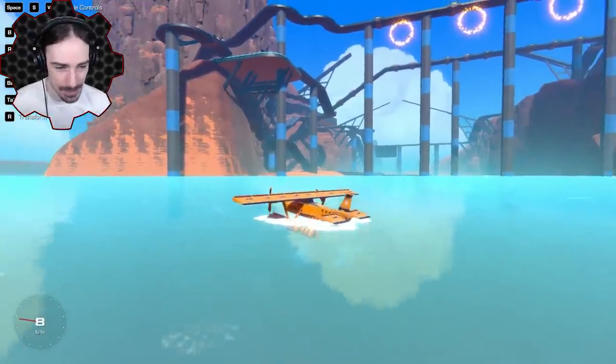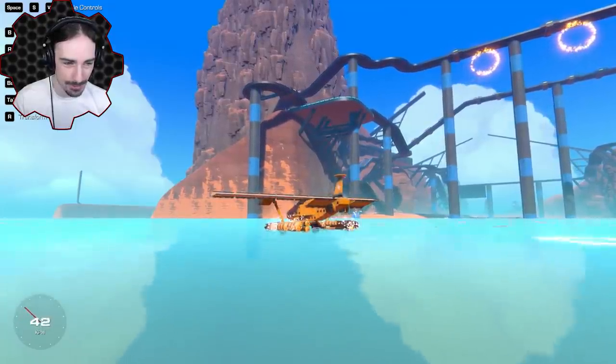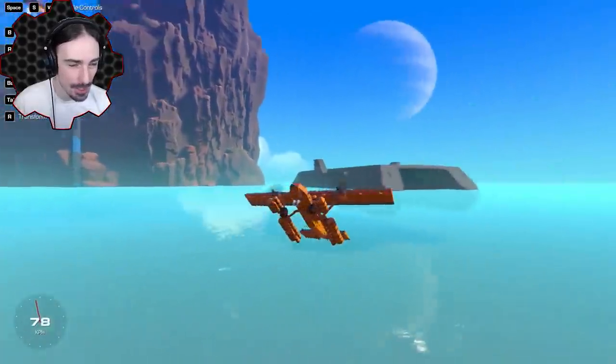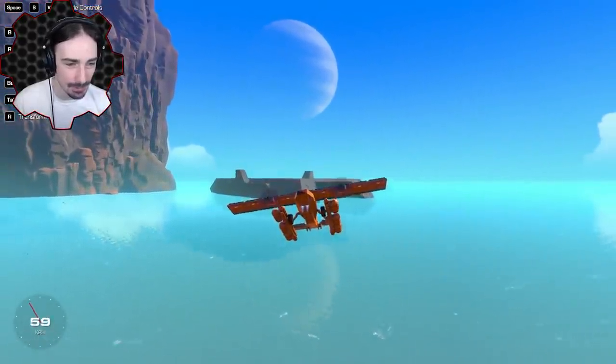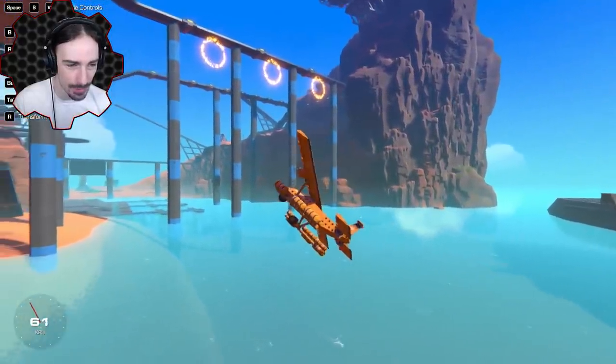Man, the only thing this is missing is just a stronger roll, because it's really, really hard to get out of a death spiral. But the design of this thing looks awesome, and taking off from the water feels amazing. Oh, it's even got some upwards thrust in the front to keep it from nosediving, I guess.